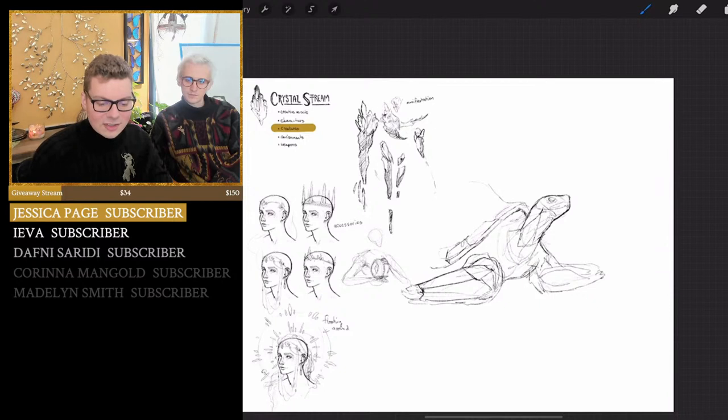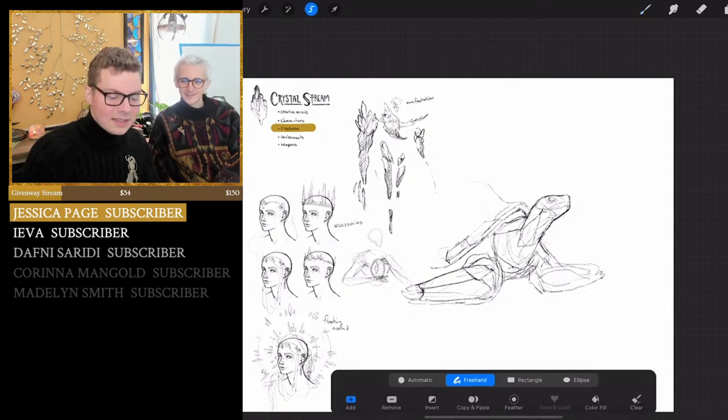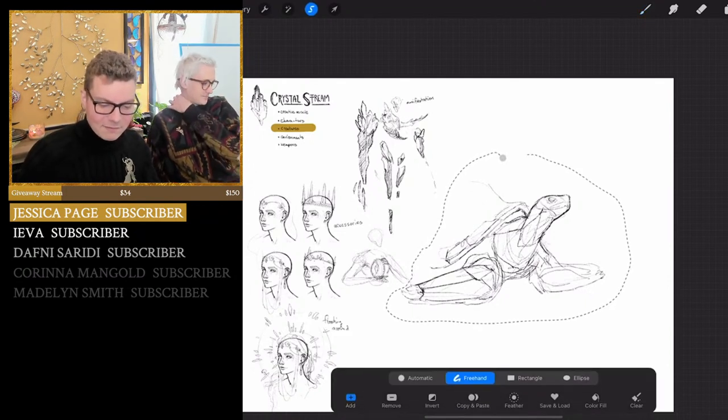Oh, you know what this is starting to look like? This is looking like Porygon, the Pokemon. Oh, actually kind of a little bit. Like a turtle version of Porygon. So I think that would be my first idea.